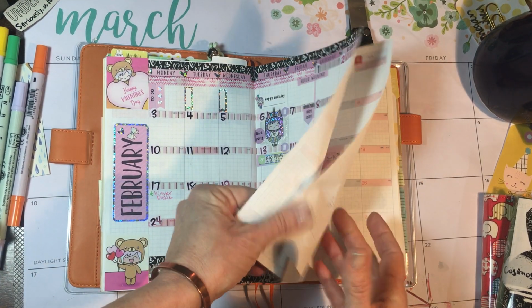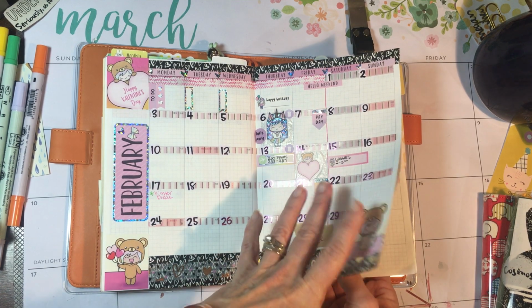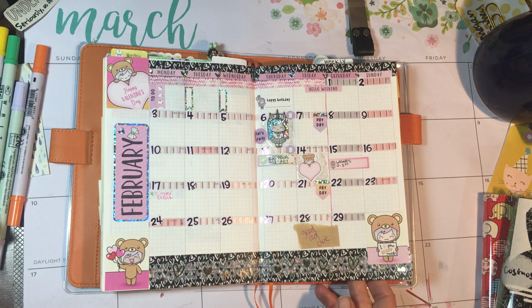Okay, and that's all I've done. I haven't decorated any of the other months. It goes January through June, and it does have July in here as like a prep month, if you will. So I put some stickers on here. That's one thing I'm already struggling with a little bit.